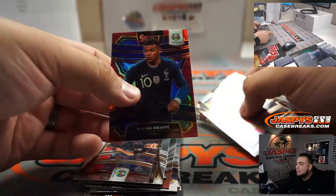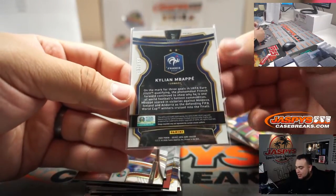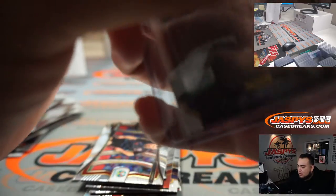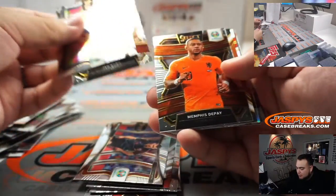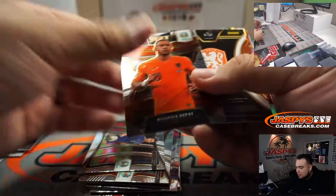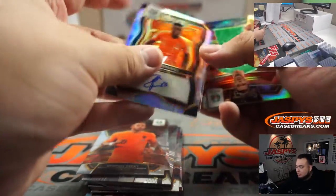Wow, we got an Mbappe color for France going to Alex. 56 out of 165. Very nice. That's a good couple colors here as well, man. Damn. And Quincy Promes is the auto for the Netherlands going to Matthew.